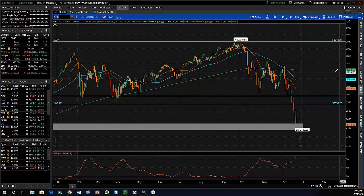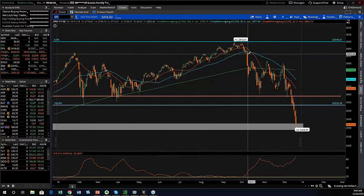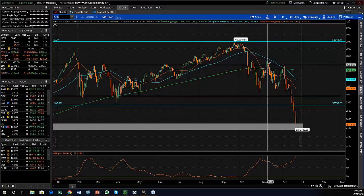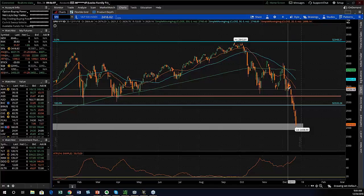Ever since we got this breakdown here in October, it was looking like, or my opinion was, that we had to test the bottoms in the SPX. And therefore this bounce here I didn't take too seriously. I didn't even take this bounce all that seriously here.